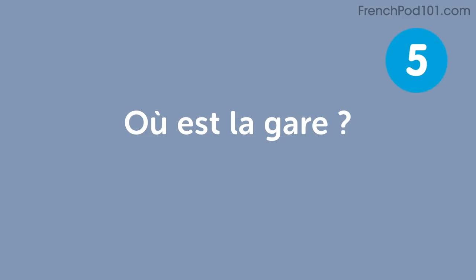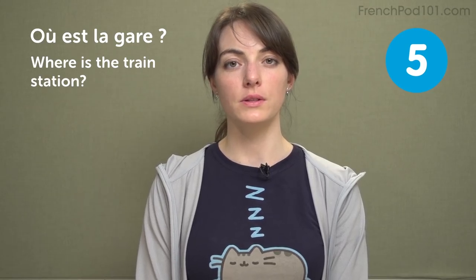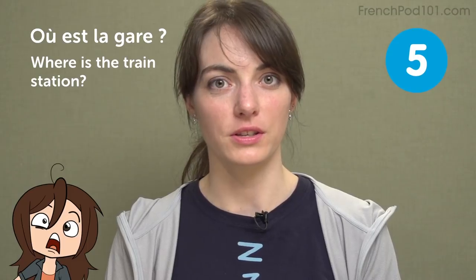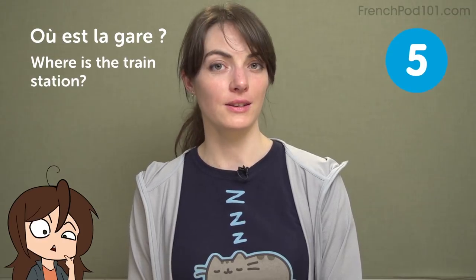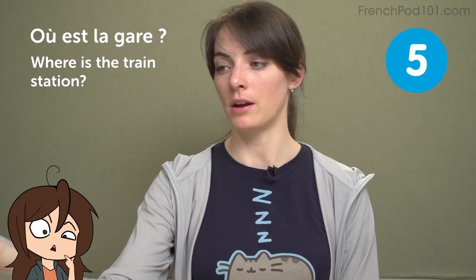Où est la gare? Where is the train station? This is not a sentence to survive at the station. Because you're not in the station, you're looking for it. Ask your local policeman. Train stations are usually indicated, so they should be easy to find. But if you don't know, just ask anyone, really.